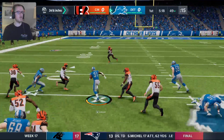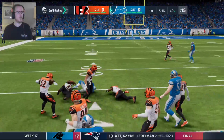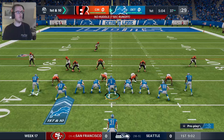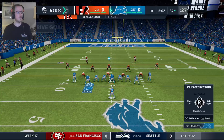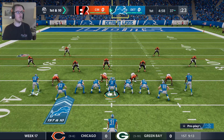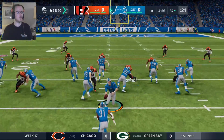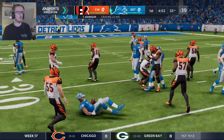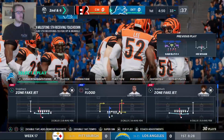Try and run for it. Here's Johnson. And he is tackled inside the 40, not quite to the 35. 15 yards for the Lions there on a first down. First and 10 at the 37-yard line. They'll run it with Johnson. And he'll be taken down at the 33, a pickup of about four.